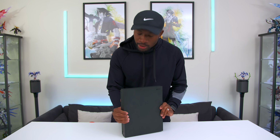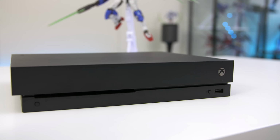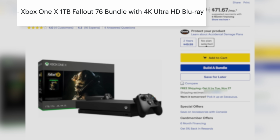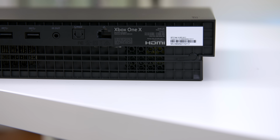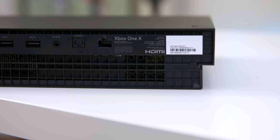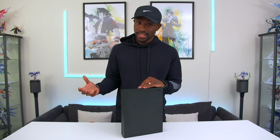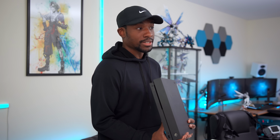But if you need more power, over 9,000, then we've got the Xbox One X, and this is gonna be on sale for $429 with a Fallout 76 bundle. Am I right, Malcolm? Yes. You'll be able to pick that up for $429.99, which is $70 less than a regular Xbox One X, and you get Fallout 76. But if you just want the straight up Xbox One X, you can find it for $400 over on Amazon, which is $100 less than the normal price.